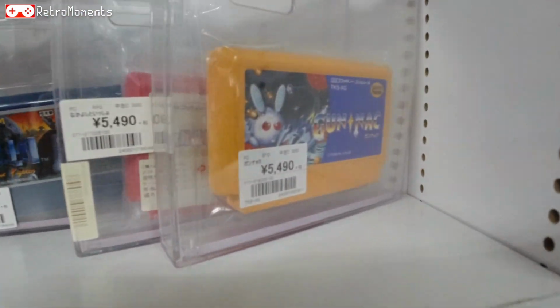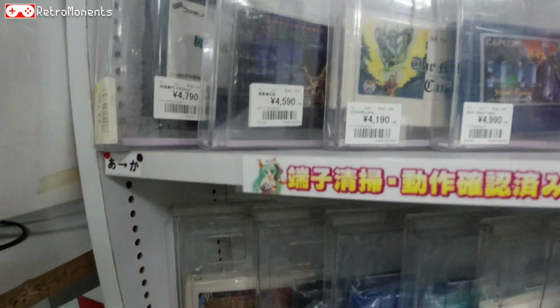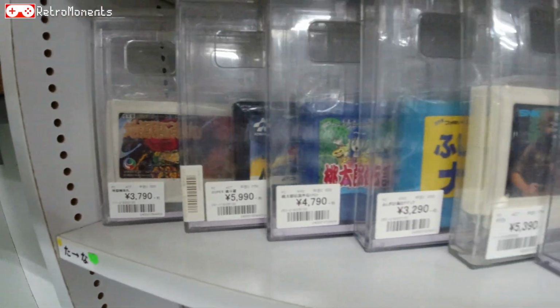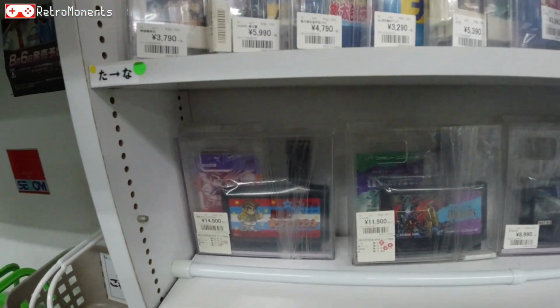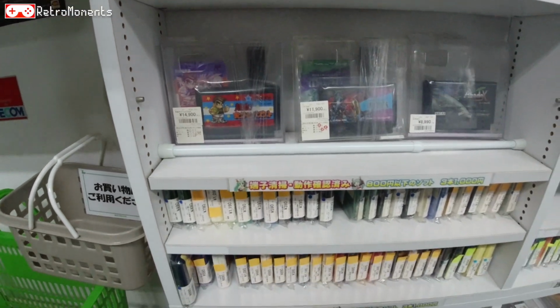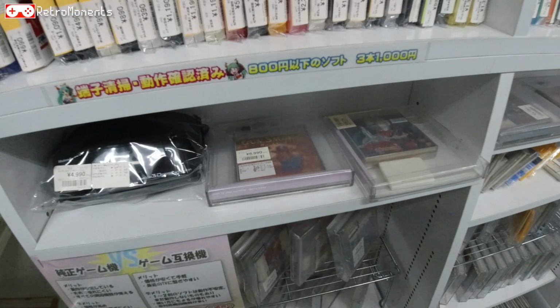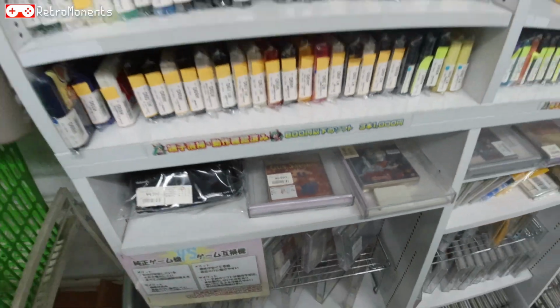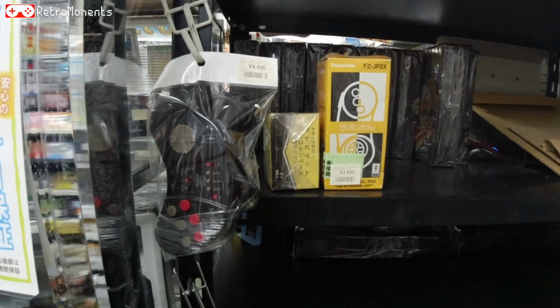And here we got Gunneck, a really cool shooter for the Famicom. And let's see what else is here. A lot of cool games, and a lot of Konami and Capcom games of course. They make quality games that will last you a long time. At least they used to. Gunsmoke down there for the Famicom disk system even.